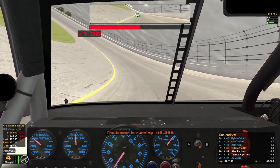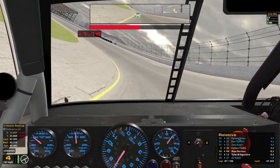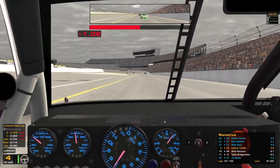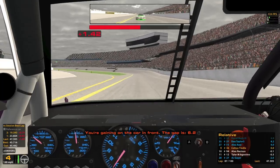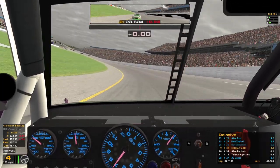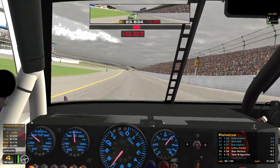The leader is running 46.368. You're gaining on the car in front. It says we're gaining on the car in front. Does that mean the lap car, though, or does that mean the same lap guy? No idea.